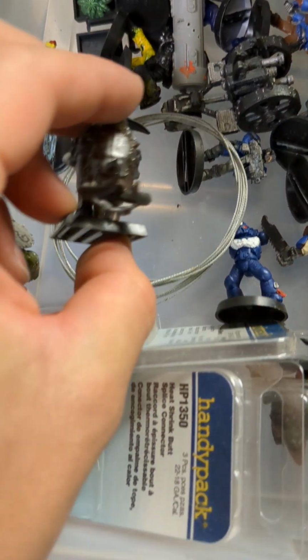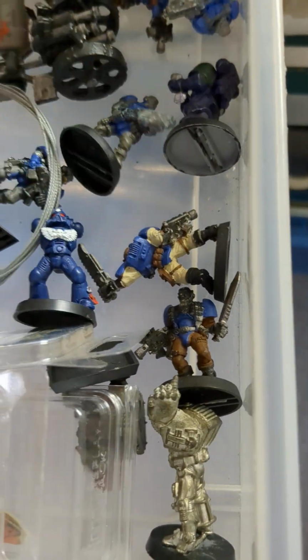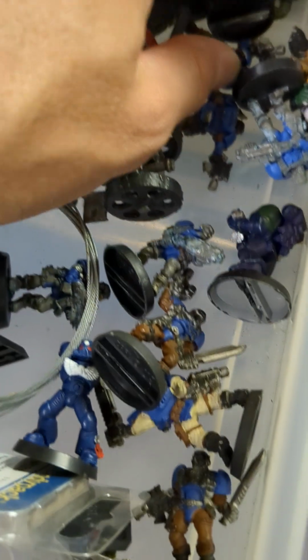Another orc, there are a lot of boar riding orcs in this whole collection. Some old school scouts, those are still metal. Still metal. There's a handful of Crimson Fist-ish things going on here. Orc Warboss head just peeking out of the back. Okay.